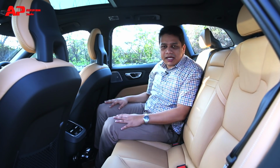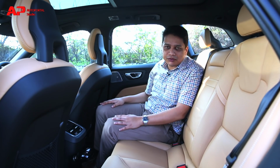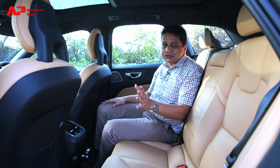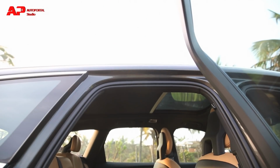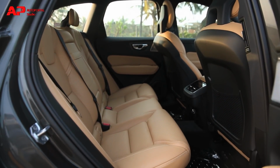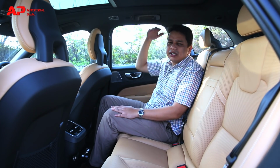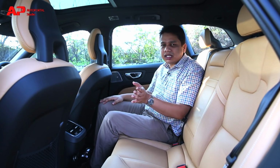Well, the back seat of the XC60 is just as impressive as the front ones, and if you are someone who prefers to be chauffeur driven all day long, you will really enjoy the experience over here. These seats are very sumptuous in terms of cushioning and overall support, and they are just as relaxing as the front seats are on this car. Now, knee room is more than adequate, and headroom also is pretty good. 6-footers should not have any issues inside this car.